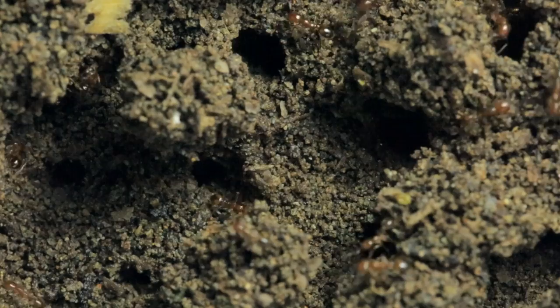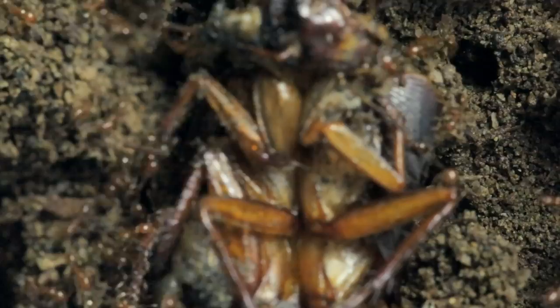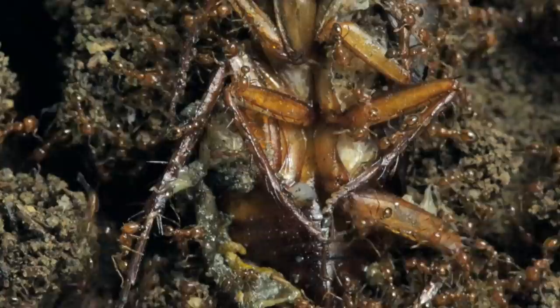Let's drop in a cockroach. This one is a no-brainer. It gets swarmed by ants in a matter of seconds. It isn't long before a thick carpet of ants covers this roach.